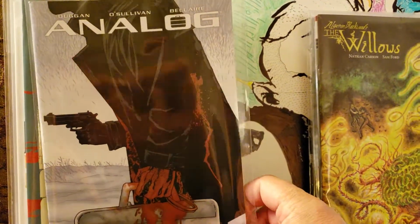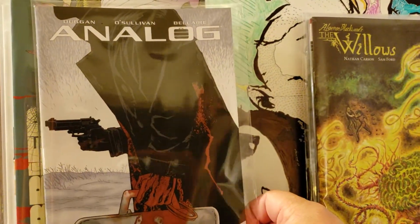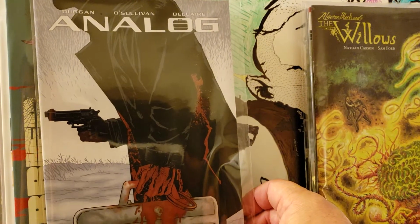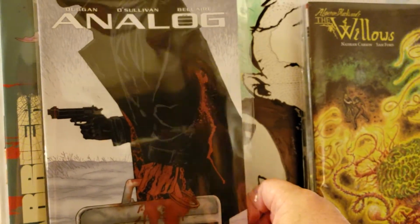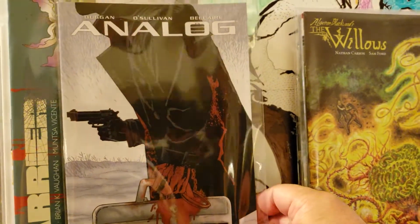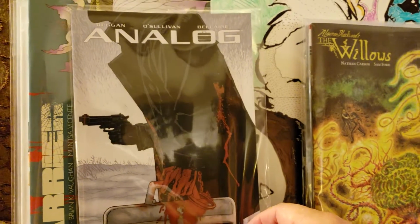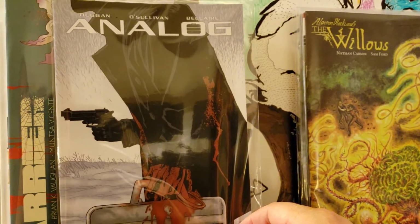Speaking of this, I did manage to find Analog #1, the other cover that I did not get. They seem to be setting it up where one cover is the main character, and then the B cover is, I don't know, somebody bleeding on something. So I think I'm going to go for the B bleeding on everything covers from now on because they're pretty cool.